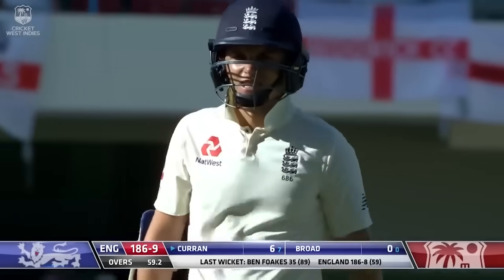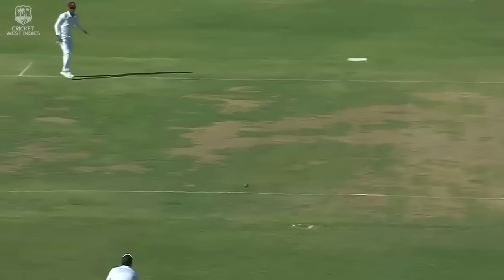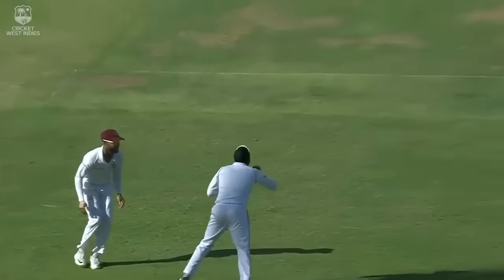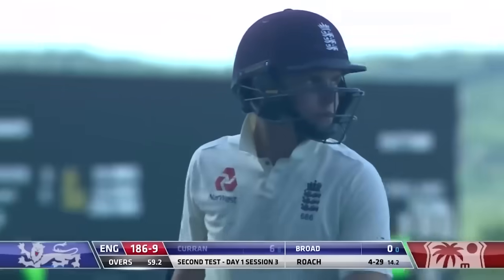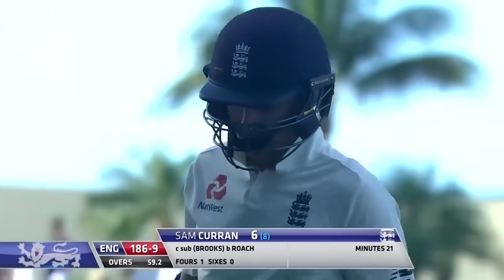Excellent from Roach, because once he's gotten the ball slightly forward into the green area, asking the batsman to get forward, he's found indifferent bounce. At times he's been stuck on a good length on the surface. With the movement he's been getting and the bounce, he needed to be fuller. And he's done so twice here after tea. Six to Curran, 186 for 9.